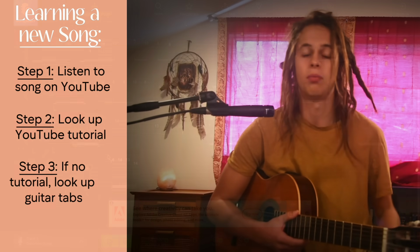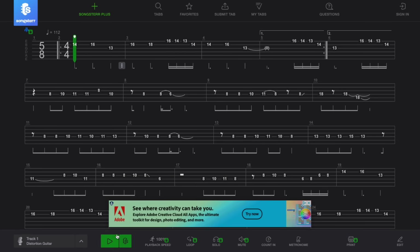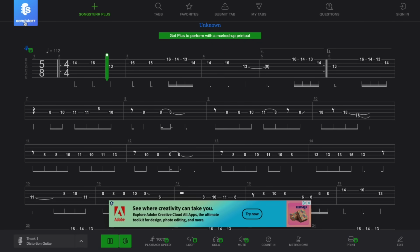I prefer to use a website called Songsterr for using tabs, just because they're pretty accurate. They have pretty much any song out there, and they also have this very useful playback feature where you can listen to what this song should sound like and then try to emulate that.